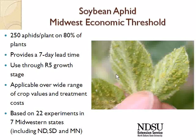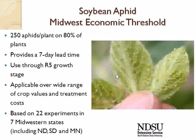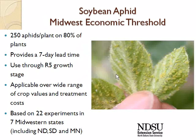Just a little bit of review on soybean aphid and the threshold that's been adopted for the Midwest region. We are using 250 aphids per plant on 80% of the plants as our economic threshold. It's important to remember that the threshold is an action threshold. It provides you with a 7-day lead time to get that insecticide on before you will see any yield loss. This threshold is good all the way up through the R5 growth stage of soybean, and it's applicable over a wide range of crop values and treatment costs.